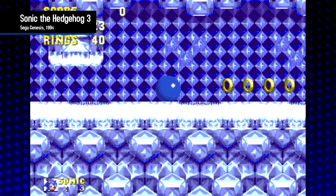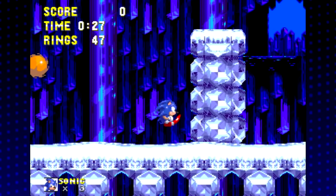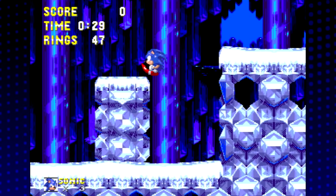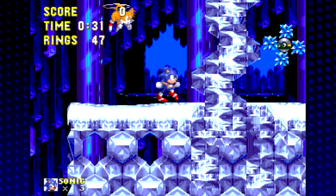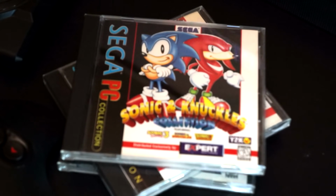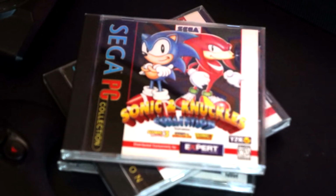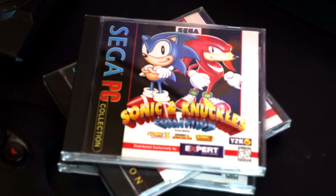It's thought that Michael Jackson and his sound team completed some amount of work on roughly 10 songs for Sonic the Hedgehog 3, or a little under 1/5 of that game's soundtrack. We know this because of the 1997 release of Sonic & Knuckles Collection for the PC. Those 10 songs were all replaced with original compositions exclusive to this PC version of the game.